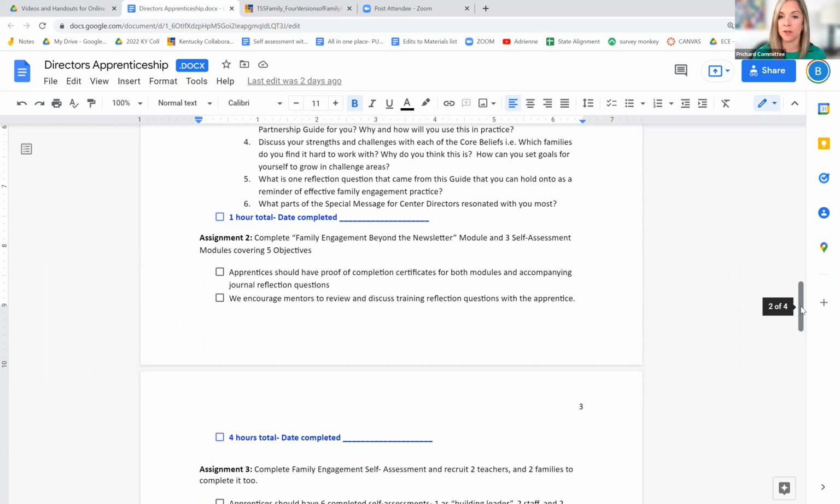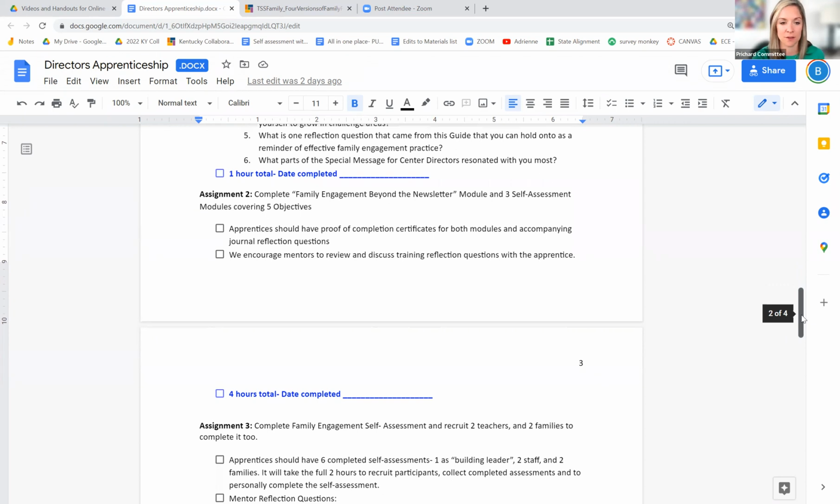So you need to do both of those module components, and you'll get a proof of completion certificate for each one. And there's journal reflection questions that you'll do along with each of those modules. So we encourage mentors to not only check for the certificate, make sure they completed it, but have the apprentice show you what they wrote down in their reflection journal as they went through the modules to just kind of reflect together and see what all they learned.